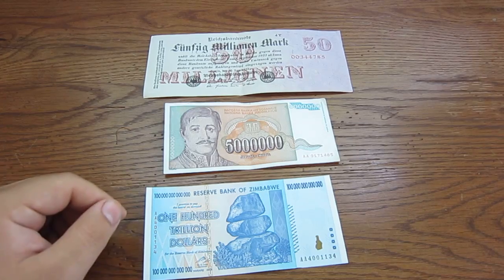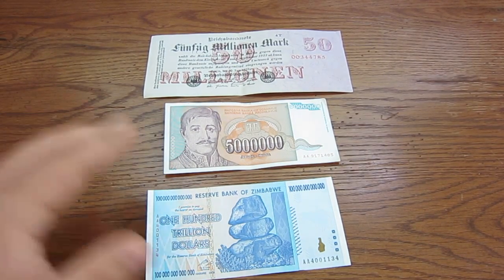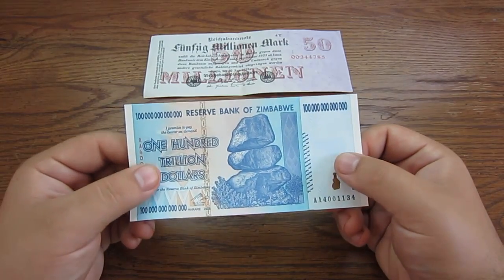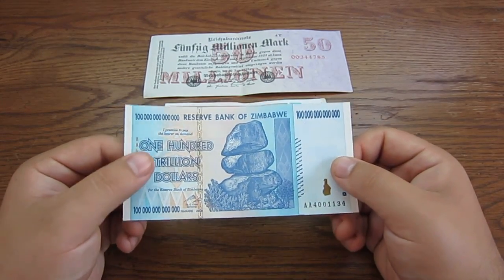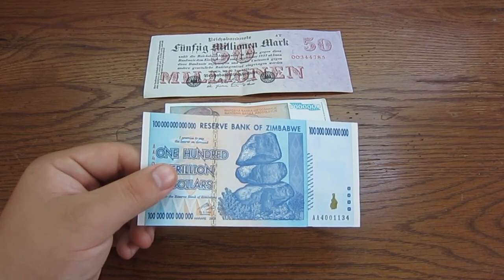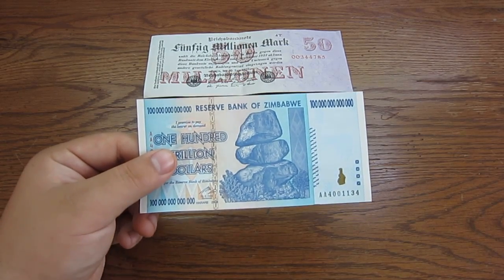And the last one here is my favorite and probably the most common. I mean, if this subject interests you at all, you could find these everywhere online. And that is the Zimbabwe currency. They have a whole slew of different ridiculous amounts. I mean, there's like a $5 million one, 50 million, 100 million, billion. It goes on and on.